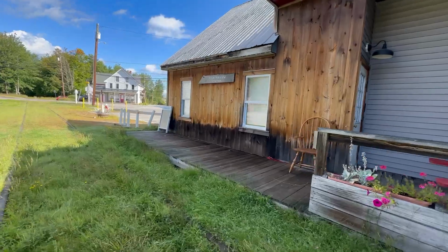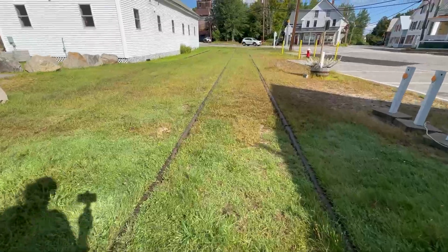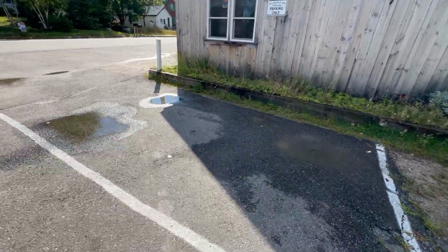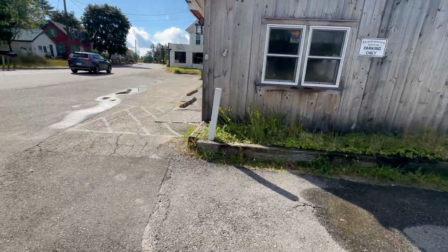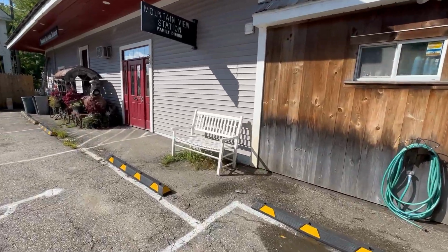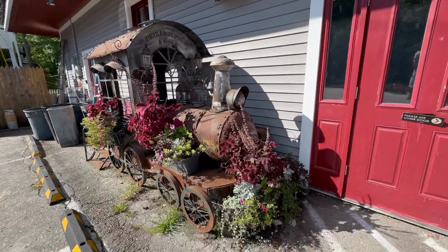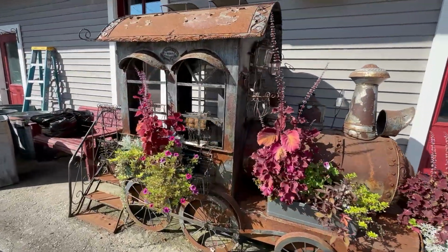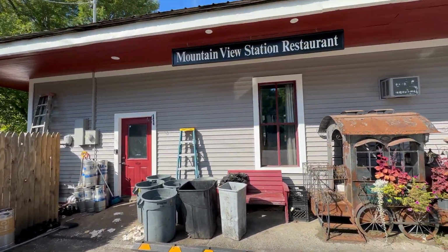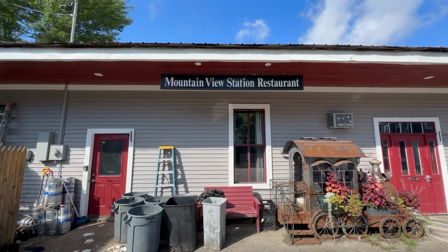So here we have Mountain View Station. This is now a restaurant, of course. It was once a train station. Walk around the front of it, take a look. You can open it now. There's some really old buildings here. Mountain View Station Family Dining. You can see, as far as I know, inside they have decorations, you know, you definitely know it was a train station. Look at this. That's pretty cool. I love that. Really nice. I hear it's a really good place to eat. Check it out sometime.